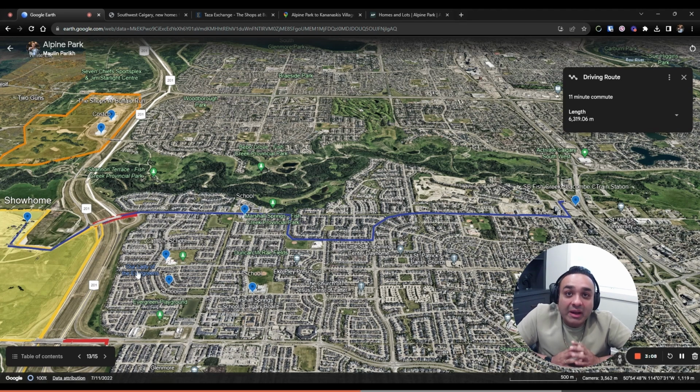The other big part about Alpine Park is, well, they do promote the access to the outdoors. That's a big part of what they're known for. So how do you get outdoors, and what does that really look like?